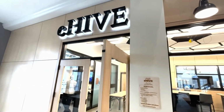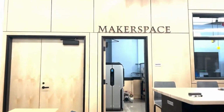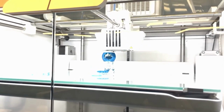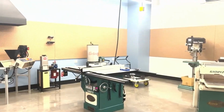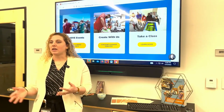A big part of this whole program is giving students an opportunity to have a place to really work out different ideas, concepts, thinking in the business mind. If you have an idea for a new venture, you have a place to get advice. Not only does this space offer professional guidance, but the resources to make an idea reality. We have now, with the makerspace and the woodshop, the state-of-the-art centers here in the eHive, the ability that students can create products and really get something up and running.